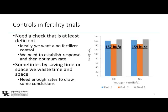Here's some real data. So 100 pounds per acre of nitrogen, 125 pounds per acre of nitrogen, 3 different fields.